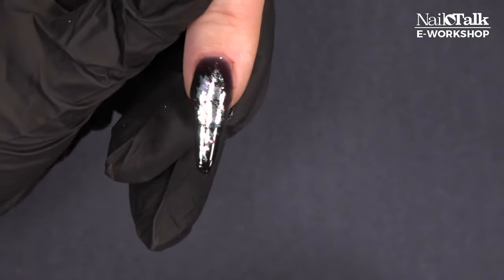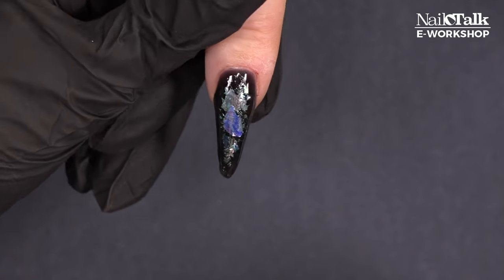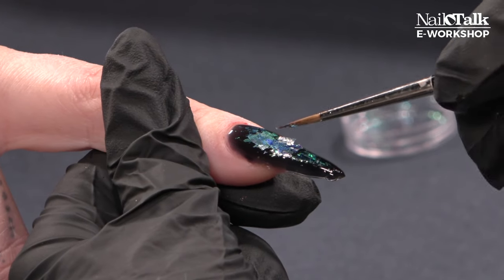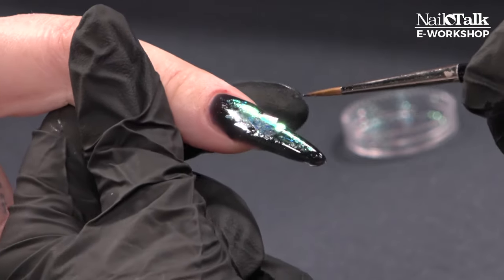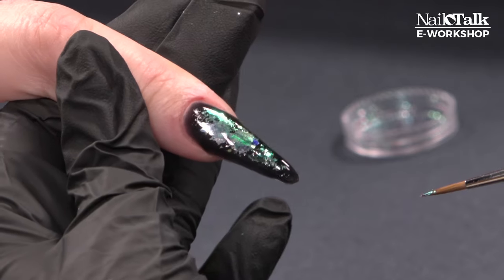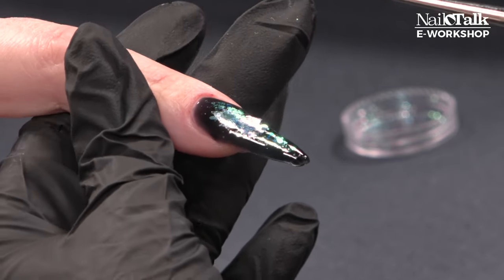Okay, so you see that I add the flakes not on the whole nail, but I leave little parts of black, and I'm only using it in the center of the nail. Very nice. Okay, and I cure it a little bit extra, so that I know for sure that everything sticks on the surface. And then we're going to continue with this beautiful red color.